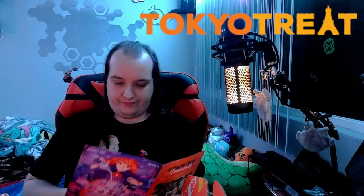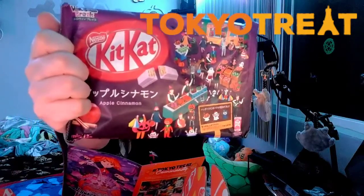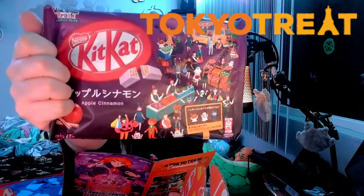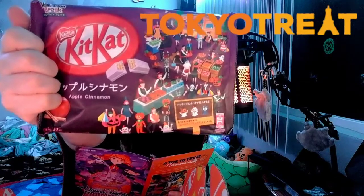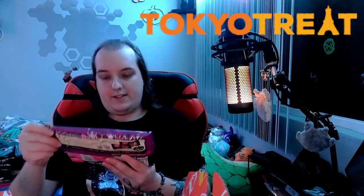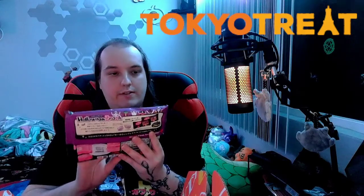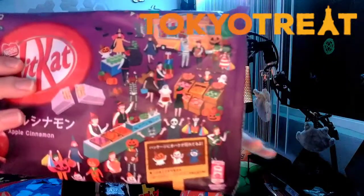Ooh. Are you ready? Boom. Kit Kat. Apple cinnamon. Even ghosts can't stop hunting this tasty pack of Kit Kats. With a fruity and slightly spicy combo of apple and cinnamon, it's a terrifyingly tasty limited edition Halloween snack. Okay, this is ultra cute. I love the design on this packaging. It's so cute. Like, that is adorable.